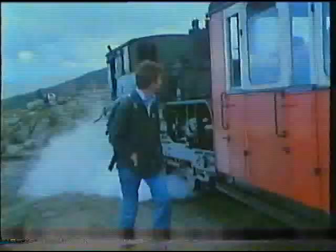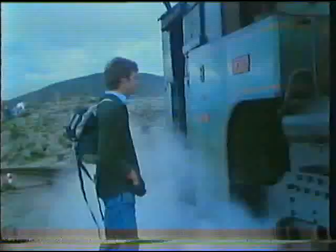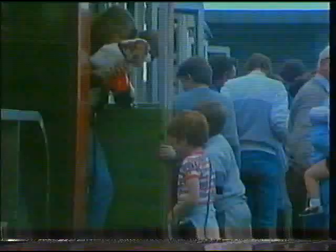An alternative to flying, or climbing, is to go on the small steam railway, which is now 100 years old. Steam railways run privately by enthusiasts have become tourist attractions in many parts of Britain.